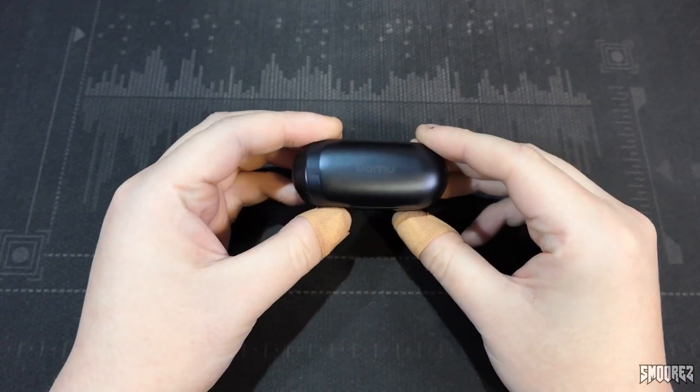I had no issues with these. This is what they look like in my ear, by the way. They don't fall out. They stay quite comfortably in my ears. I had no dramas with them.